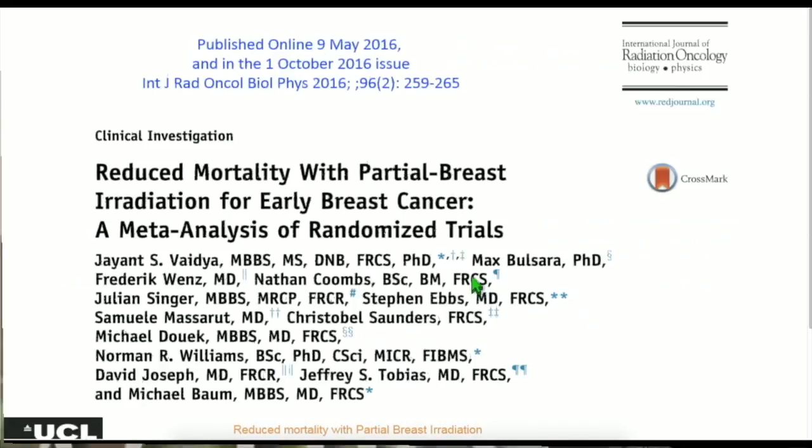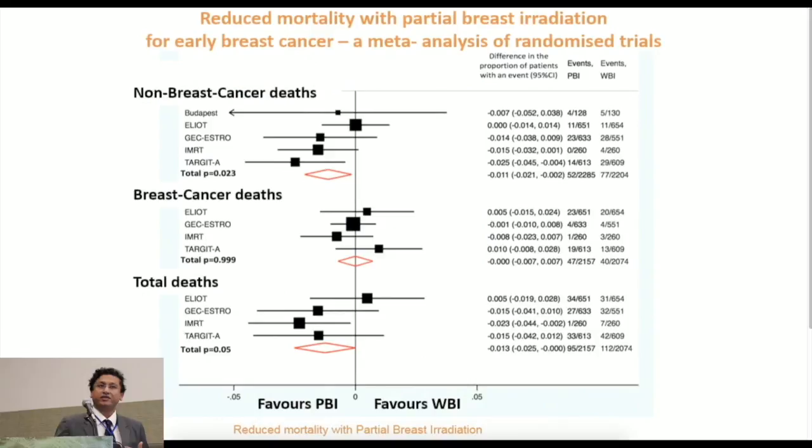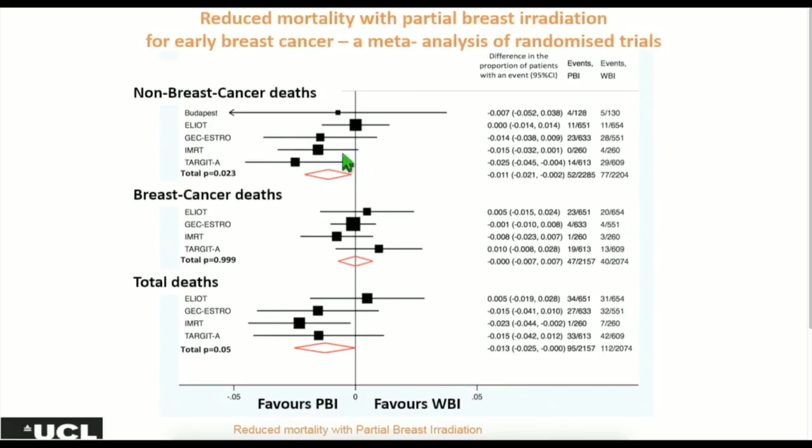So we wanted to see whether the difference we saw in mortality was present in other trials of partial breast radiation, and such a meta-analysis had not been done. And this is published in the October issue of the Red Journal. What did we find? We looked at all trials of partial breast versus whole breast radiation where mortality data was available. And what we found is that there is a definite reduction in non-breast cancer mortality. No difference at all in breast cancer mortality, and this difference in non-breast cancer mortality appears to be translating to a difference in overall mortality of 1.3%.